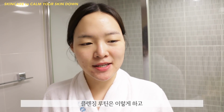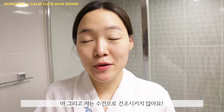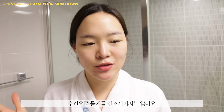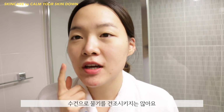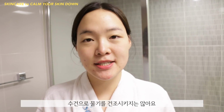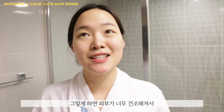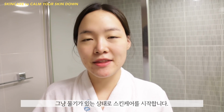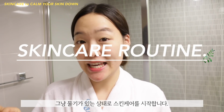So that's how I basically do my cleansing routine. And also, I don't towel dry. This is something that I always used to do. I don't use a towel to dry off the moisture and the water from my skin. Just because if I do that, my skin feels super tight, super dry, so I just leave it as it is and then I go right into my skincare routine.